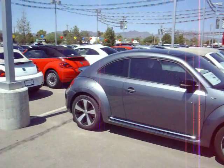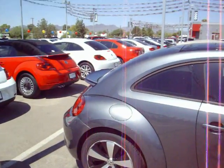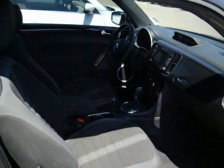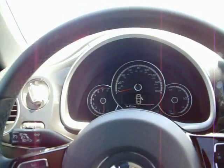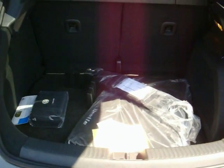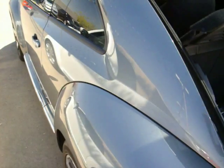Here's the Beetle that you had called about. It's a 2014 turbo, so it has the wheels, the nicer interior with the sunroof. The interior looks like back seat. First aid kit and mats in the trunk.